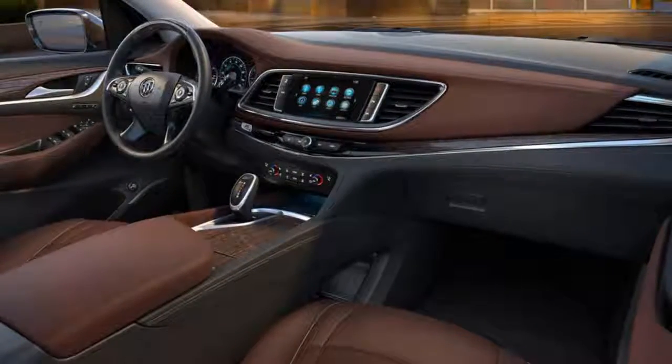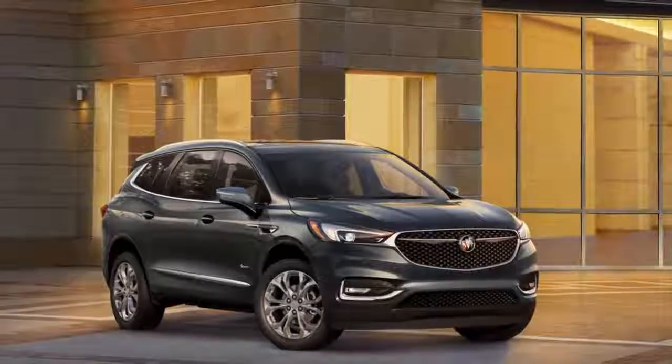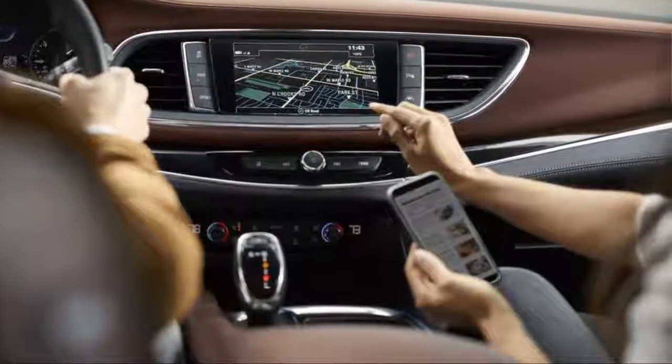The only engine choice is a 310 horsepower, 266 pound-foot 3.6-liter V6 with GM's much maligned, by me, 9-speed automatic transmission.